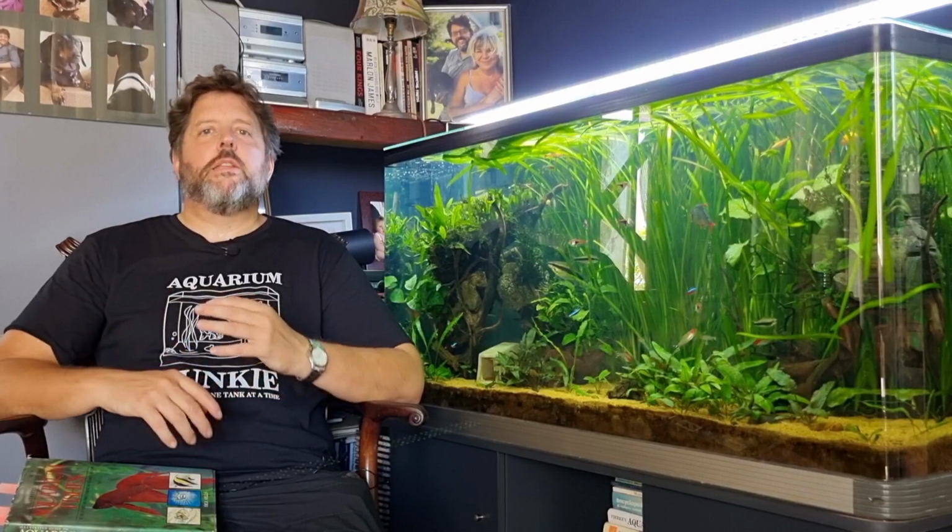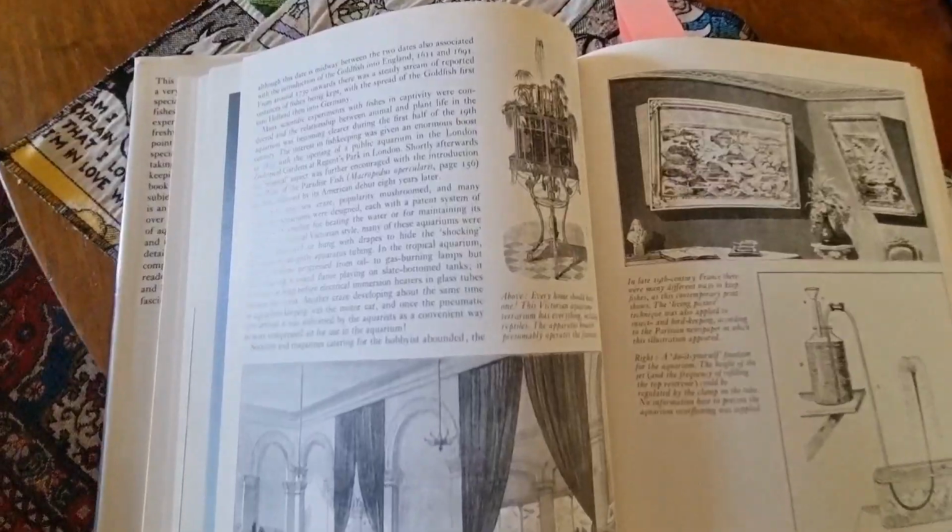Our knowledge of fish, the fish itself and their habits, the kind of level that you need to have as a fish keeper, not necessarily as a biologist or ichthyologist, is still more or less what we had then. You know, there's lots of paragraphs here about fish anatomy, behavior, different breeding habits. That hasn't changed much.